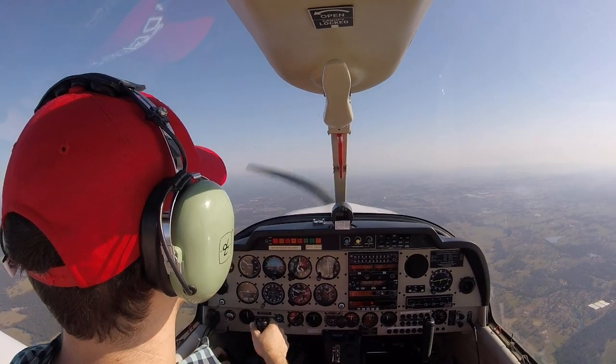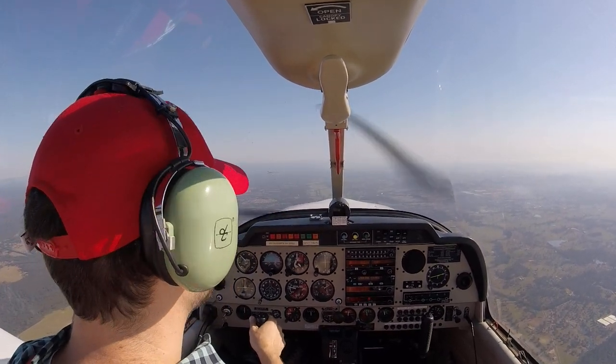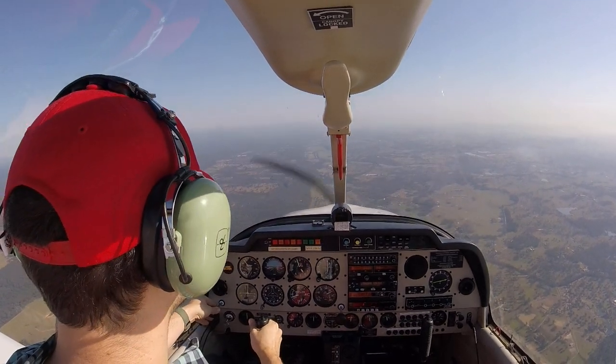Loop, stall turn, roll, wing of traffic, steep. South of Mayfield, tracking northbound, 4,000 unverified. Okay, traffic, so what's this here?